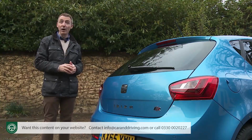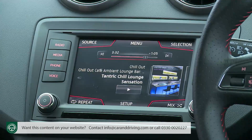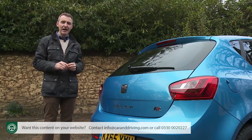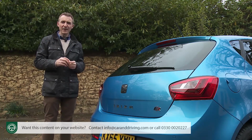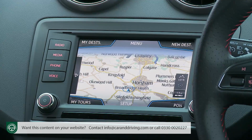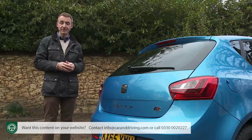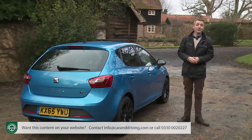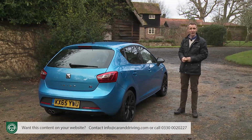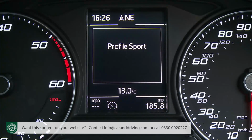Opt for the SE or FR trim levels and you get the option to pay extra for that full link and Media System Plus infotainment functionality that I was talking about earlier. One of the advantages of doing that is that your Ibiza will then also be able to take an integrated navigation system, plus an upgraded 6-speaker Seat sound system if you want it. As for other options, well, this car has the extra cost Seat drive profile system that either sharpens or softens the setup of the car via comfort and sport modes.